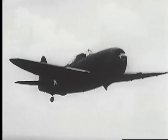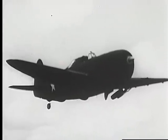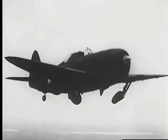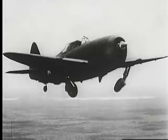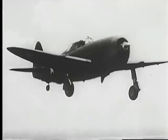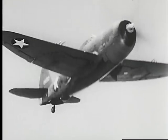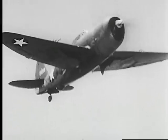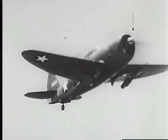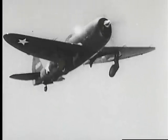P-47, you don't lower your landing gear with your speed above 200. If your landing gear should fail to come down, get out of local traffic and find out what's wrong. To lower a stubborn landing gear, yaw the airplane. This should bring you in with wheels pulled down and locked.